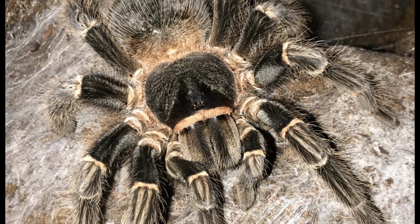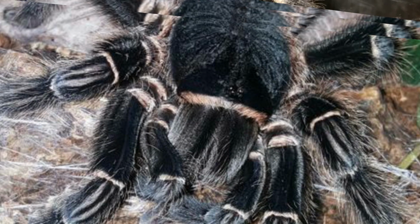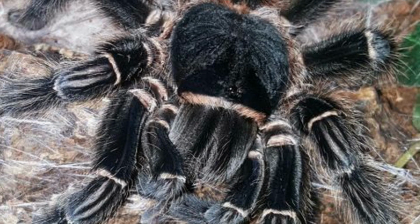tarantula, and they do actually love flicking hair, so that's something you've got to be careful of. And because of the size, they absolutely make amazing show tarantulas. They really do make amazing pets as well, and well worth adding to any collection.